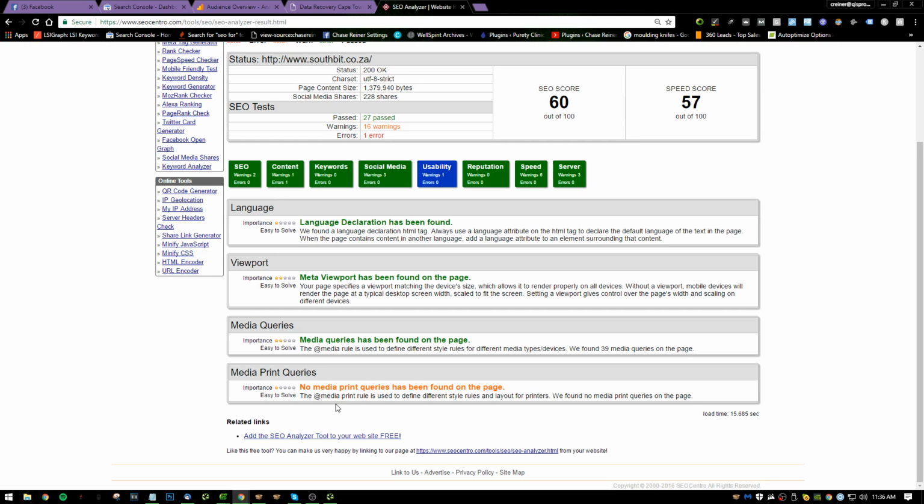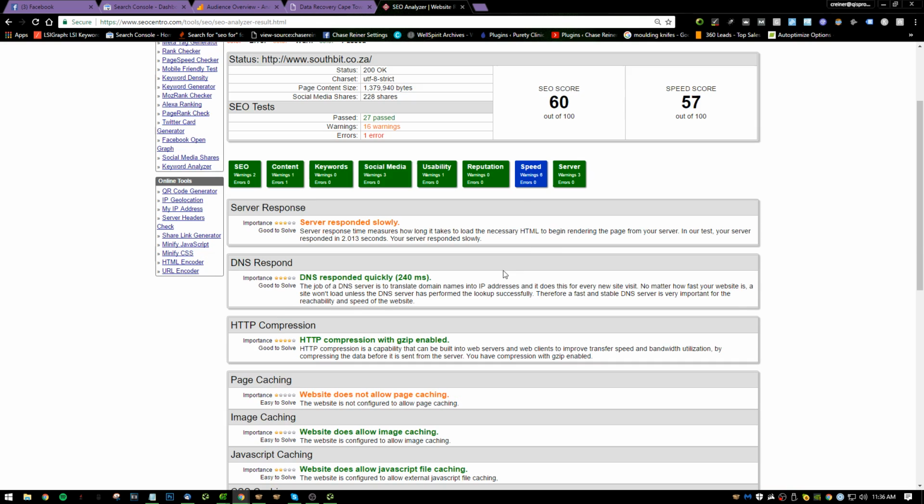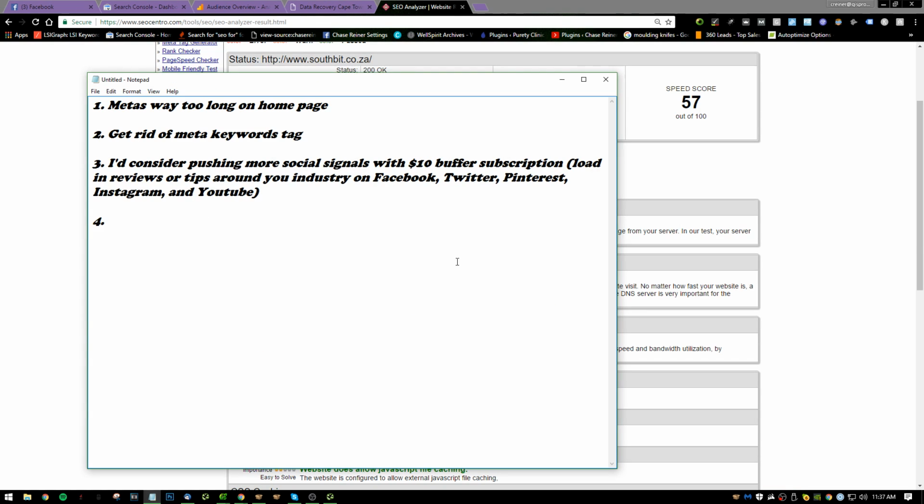All right, so media print queries. This has to do with printing. We don't have to worry about that too much. And DNS looks like it responded quickly, but the server looks like it's slow. So I'd consider switching to premium hosting.